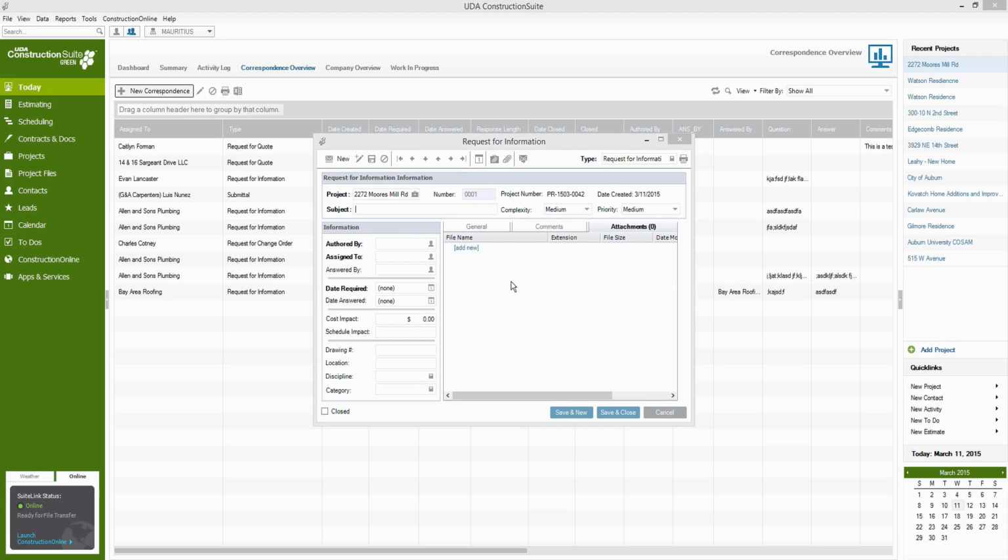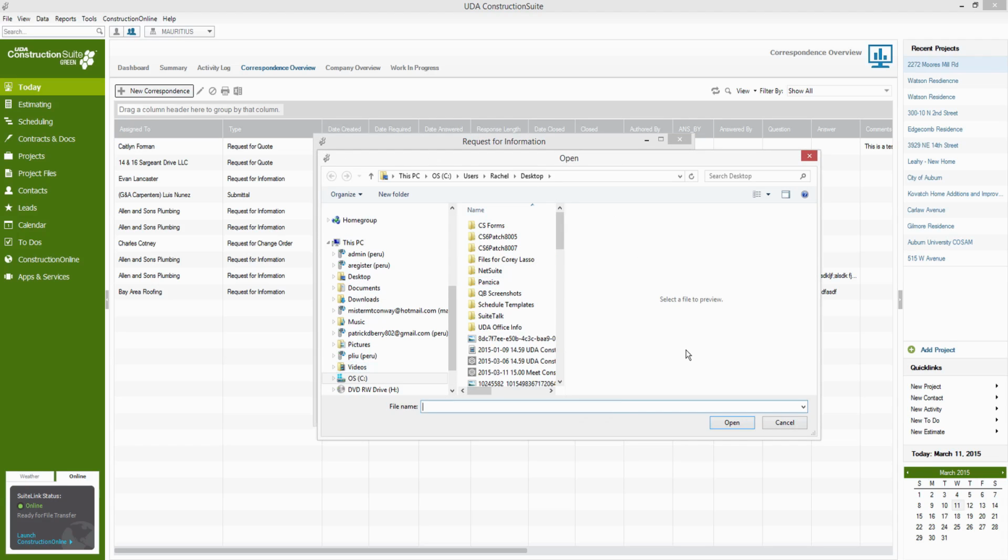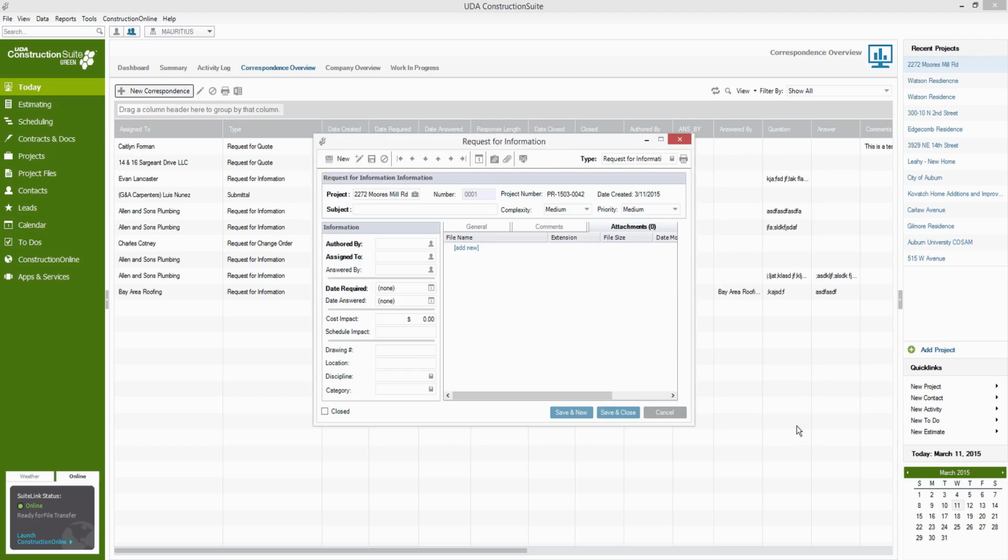So I can just pull something up directly on my computer here within ConstructionSuite and actually pull those in directly as well. And then once you send those out, you can generate a request for information document that's going to be a much more formal presentation that's going to summarize the contents of the request for information. It'll show off all of the details that you've listed and included here.